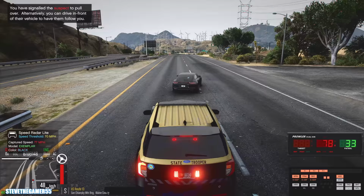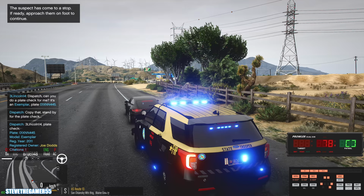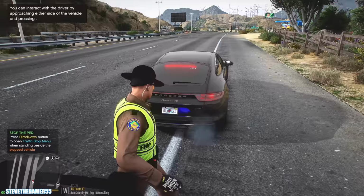All right, first pull over for today. Dispatch, in the meantime, can I get a plate check, please? Target Lexus, please. 01 X-ray, Nora, 4-4-5, 1099. All right, dispatch, thank you. Joel Dodds? Let's approach the driver. Let's find out what's going on. We're going to approach on the other side.